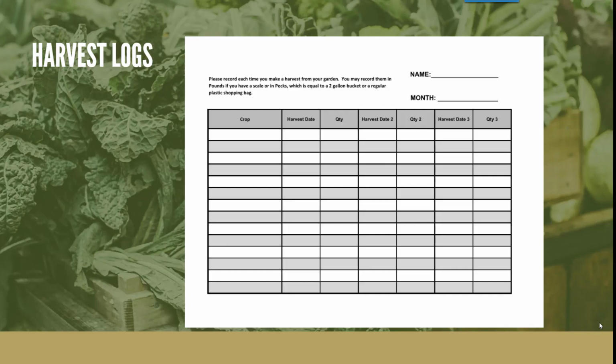So here's how we do it. Here's a sample of what our harvest log looks like. This is the thing that we prepare and send out, but you can use anything. You could make your own log on notebook paper. It's totally fine. If you have trouble printing this, or you want this log and you have trouble printing it, let me know. I have paper copies, and we'll work that out.